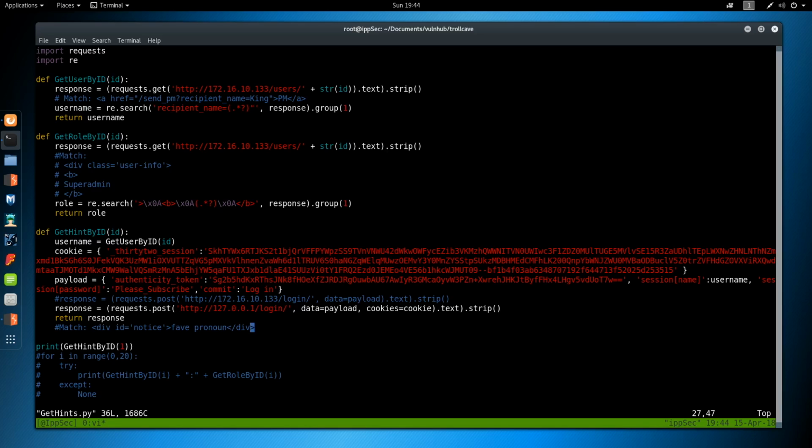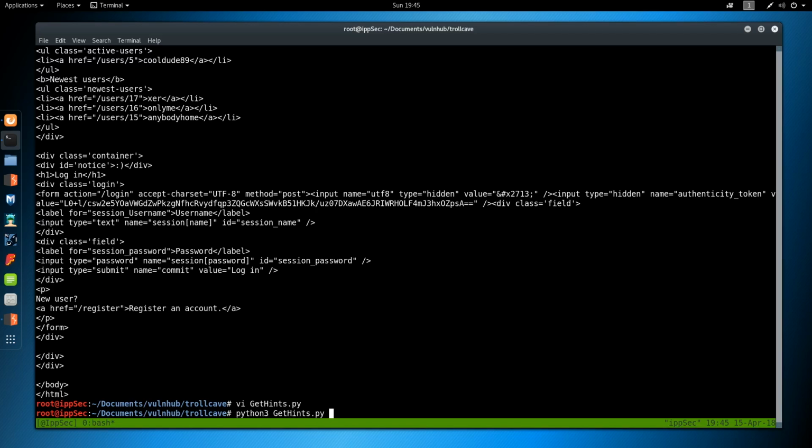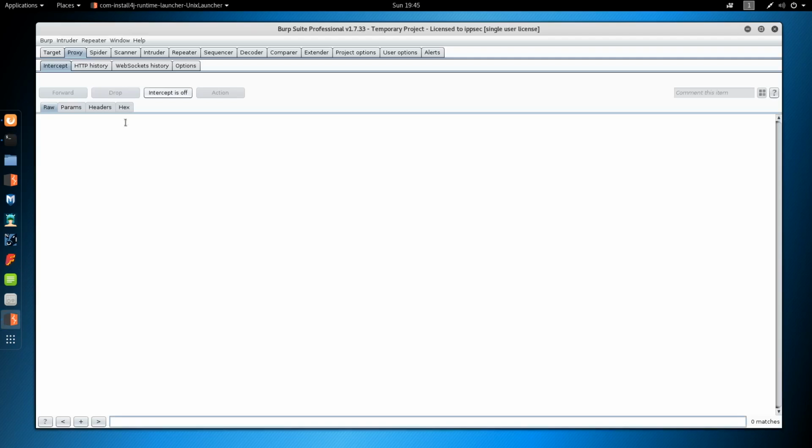So, paste that, and then we can do hint is equal to research, and we'll do notice dot star question mark, that, response dot group one. Return hint. And there we go.